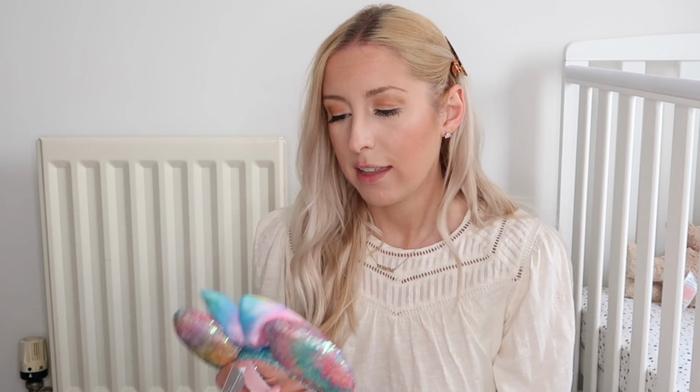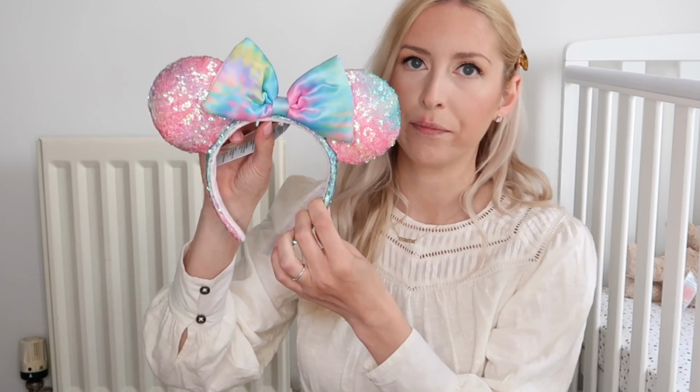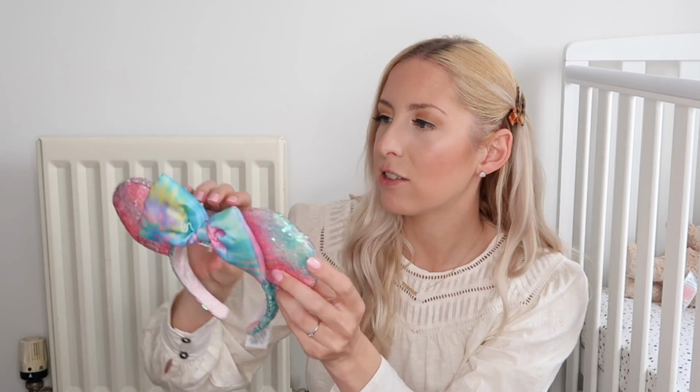Next up, I bought something which I'm very surprised I didn't put on for this video, but I bought a pair of ears which I have been lusting over. These are £24, but how amazing are these? I've wanted these for so long. I've been eyeing them up, seeing people in them in the parks. They're like a pastel rainbow tie-dye awesomeness with a bow. Just how much do these scream Chloe? These are amazing. Cannot wait to style those up. I've actually just placed a Boohoo order, and I think I know what outfit I'm going to style those with when I go to Disney.